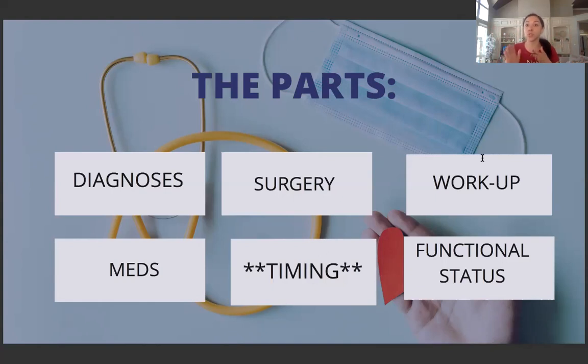And then super, super important is what's their functional status, right? Sometimes your patients look like a train wreck. I'm like, oh my God, this patient is a disaster. And then you go see them and they're like, yeah, I quit smoking, I eat vegetables, and I go on a walk every single night. Okay, so what is their functional status?